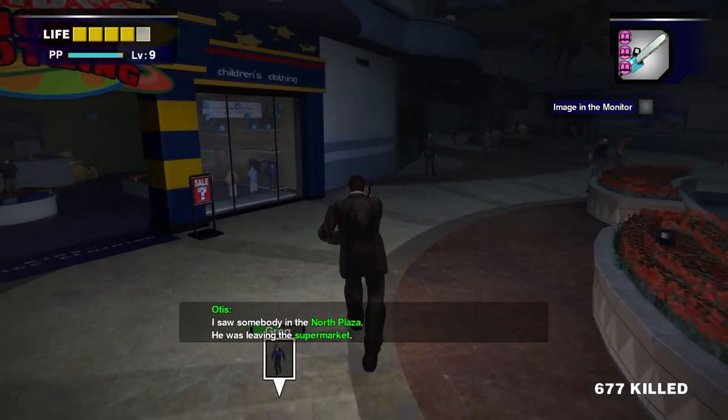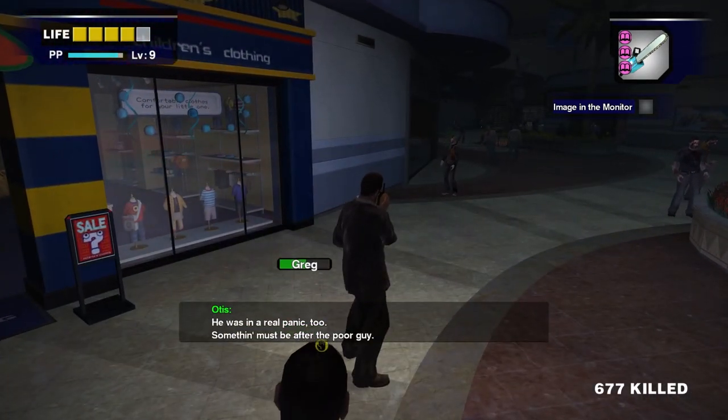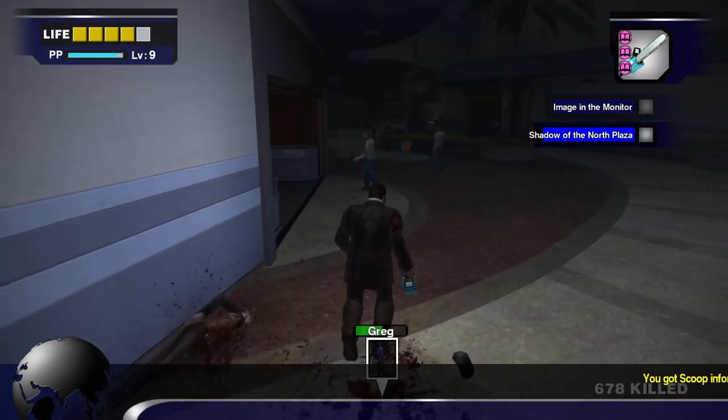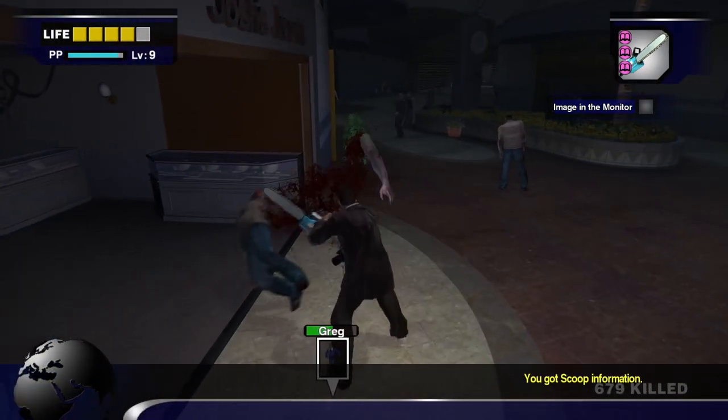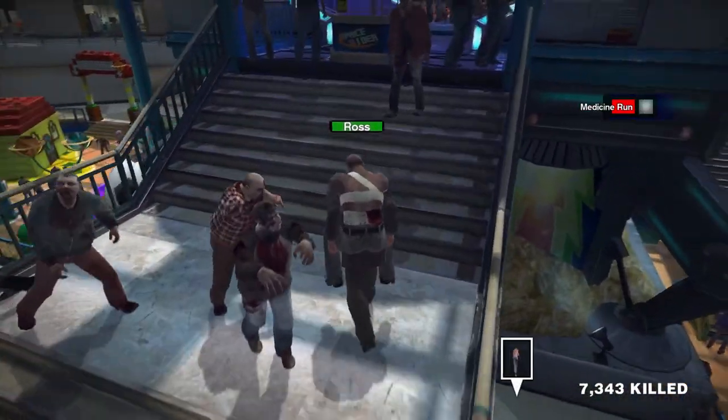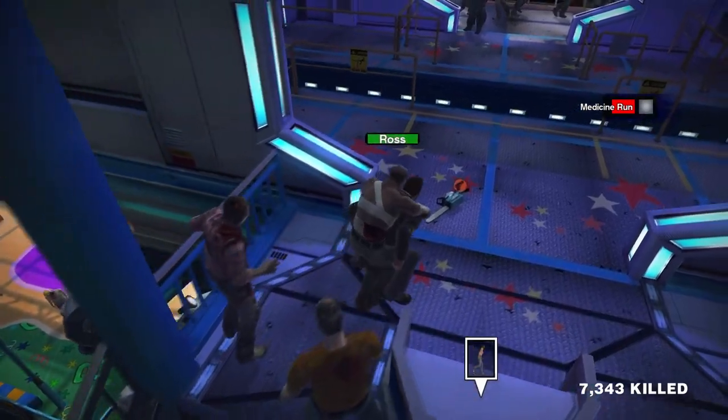Four inventory spaces is a big ask at this low level, but it's easily worth it for never having to scavenge for weapons again. You'll be able to cleave through zombies relentlessly. If you ever need a refresh on your small chainsaw, just take the shortcut to Wonderland Plaza from the restrooms and head back for a new one.